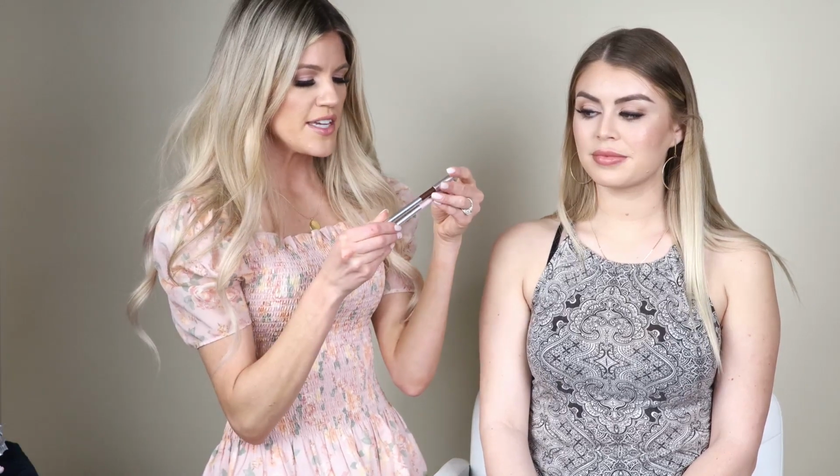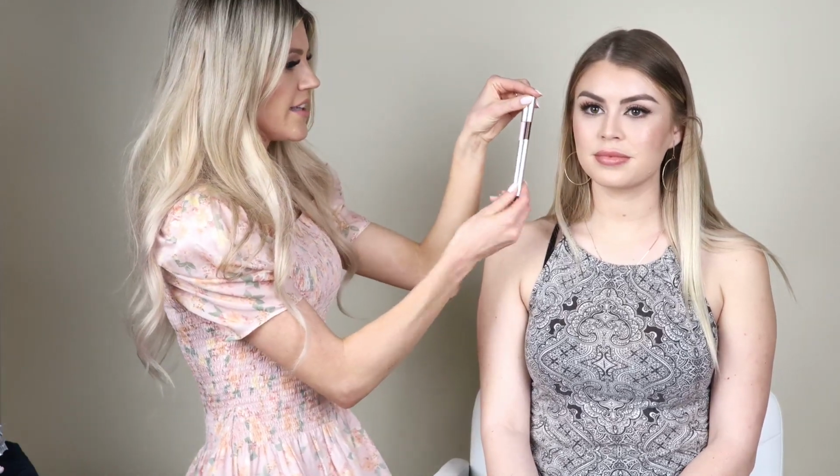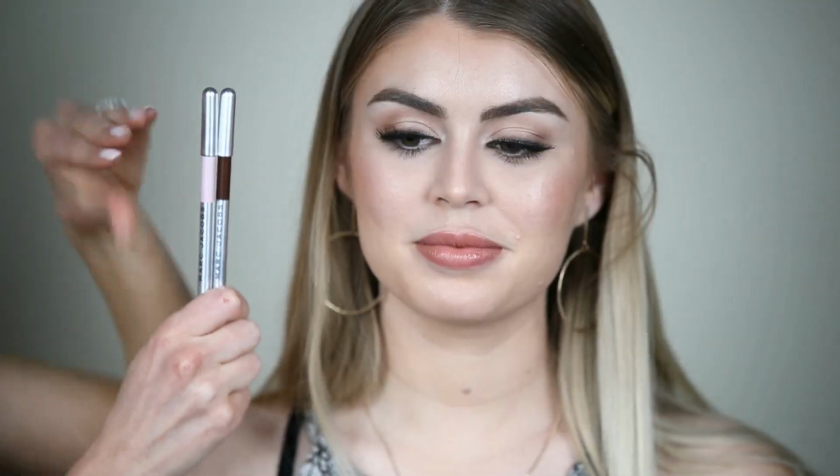Okay, so these are the Marc Jacobs liners. I'll hold them by Mckenna's face because that's the close-up camera. These are really, really good. The shade is called Brownie. It's like a matte liner. I'll put it on my hand so you can see. This one has really great staying power.